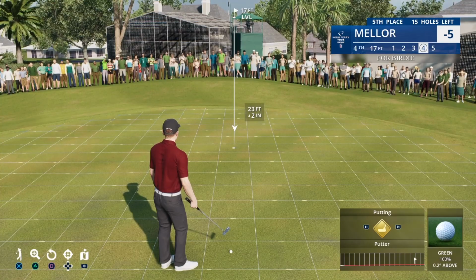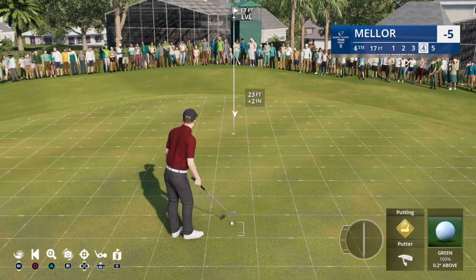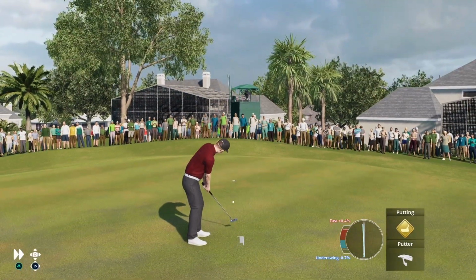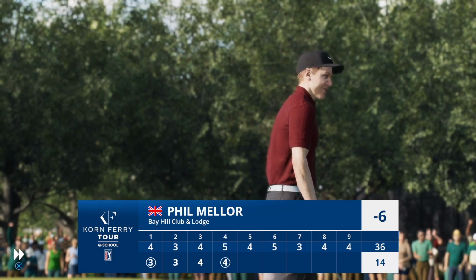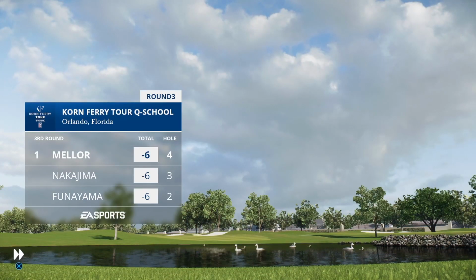He'll have 17 feet on this putt. Oh, yes, plenty of pace to get up that slope. It is in for a birdie. And he moves to 2 under for his round, 6 under for the tournament.